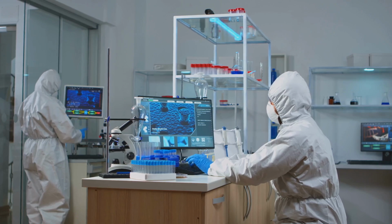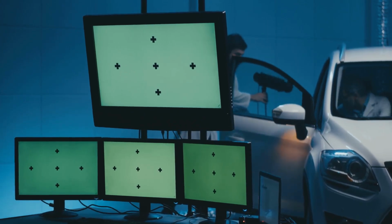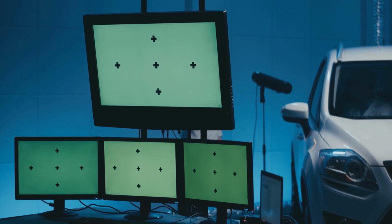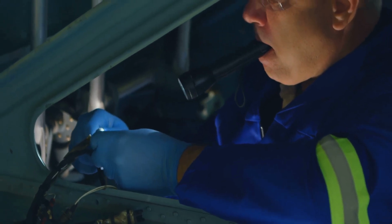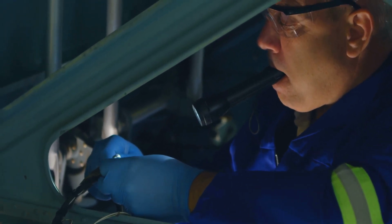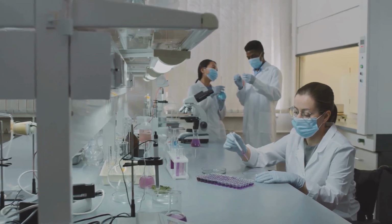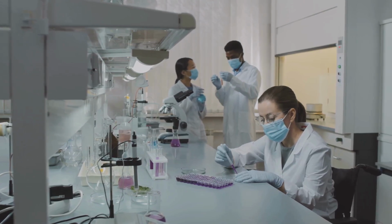Additionally, there's the question of durability. While self-healing materials can repair small cracks and scratches, how well do they hold up under more extreme conditions? In industries like aerospace and construction, materials need to withstand harsh environments, extreme temperatures, and constant stress. There's still ongoing research to ensure that self-healing materials can maintain their effectiveness in these demanding applications.